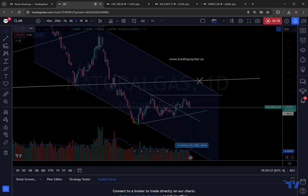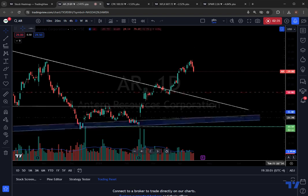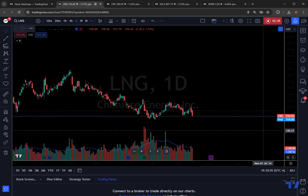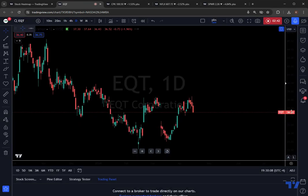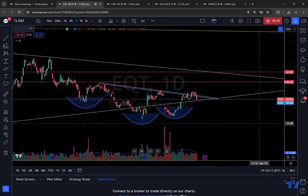Obviously, some of the resource stocks with the market have sold off. You look at AR, that's been pummeled over the last couple sessions. You look at LNG, that one just hasn't been able to get going at all. You look at EQT, that one had tried having a little bit of a breakout but got slightly rejected. Still potentially forming an inverted head and shoulders.